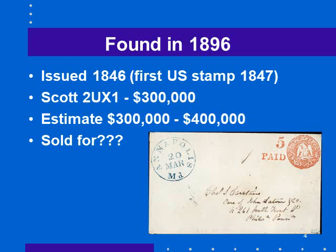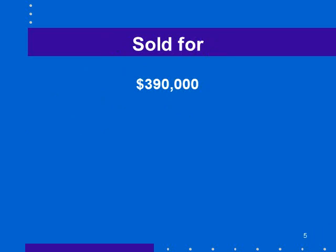The stamp was found in 1896, and I find this interesting because as a stamp collector I always kind of hope that I'll be looking through an old bunch of stamps and I'll find a really valuable stamp from a long time ago. And what the sale of this collection told me is all of this stuff was found a long time ago, at least 100 years ago or more, and the odds then of me finding something are pretty low. Anyway, this is cataloged in Scott for $300,000. The estimate was $300,000 to $400,000, and it sold for $390,000.